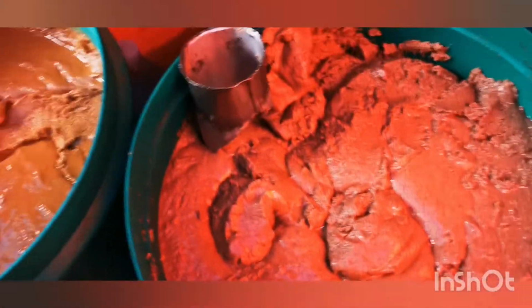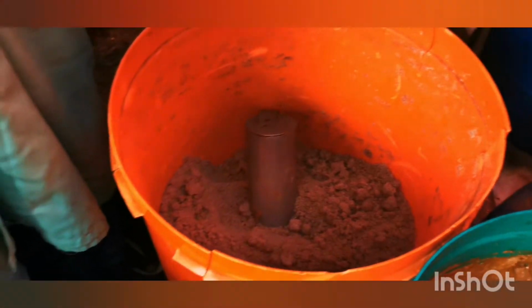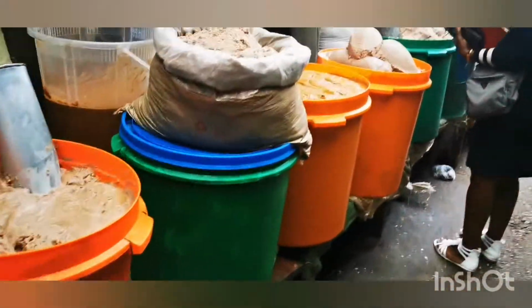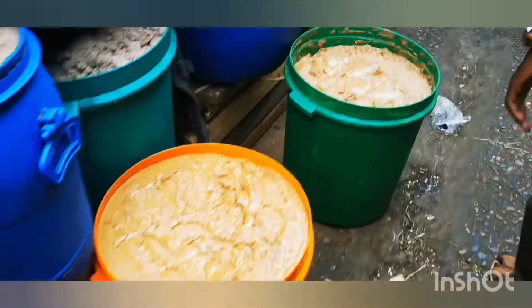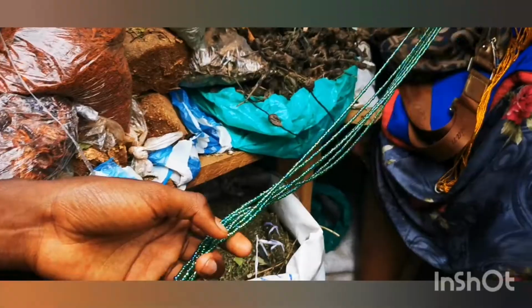This is fresh groundnut, or was this? It's mixed. Yeah, groundnuts. This is roasted. That one is roasted a bit. This one is the fresh one. Thank you. Groundnuts. It's peanut butter, actually. What are these? This is African calabash. Before, we were using this to take water, beers. And now, are they selling this? Absolutely, for local beers.